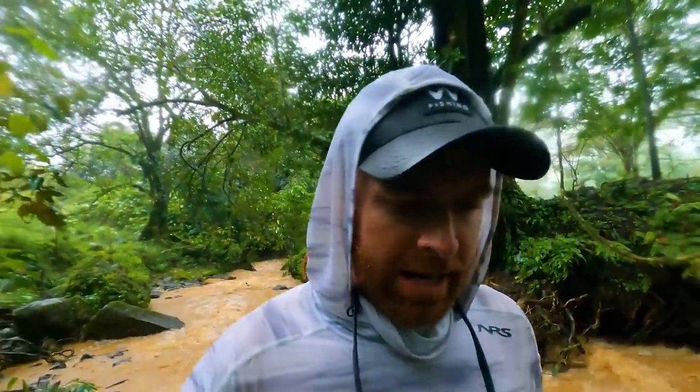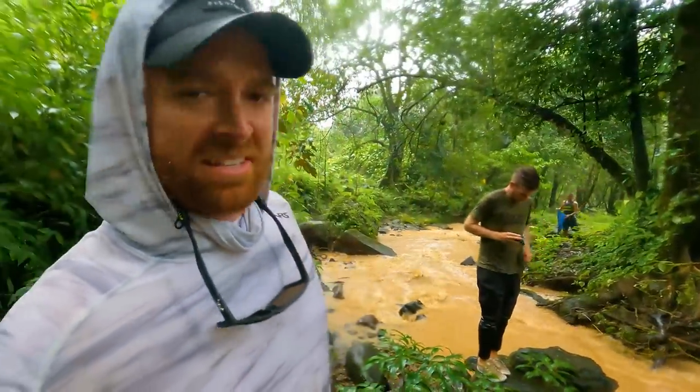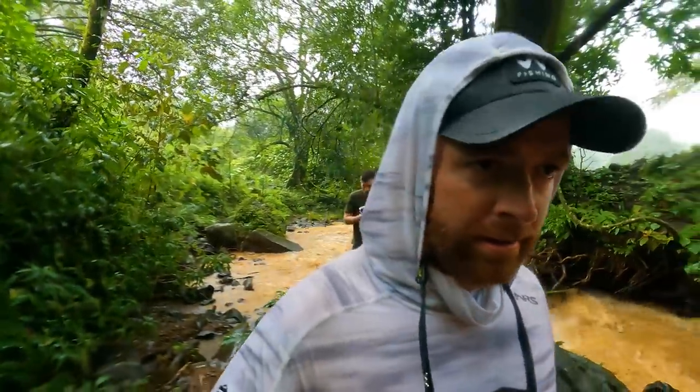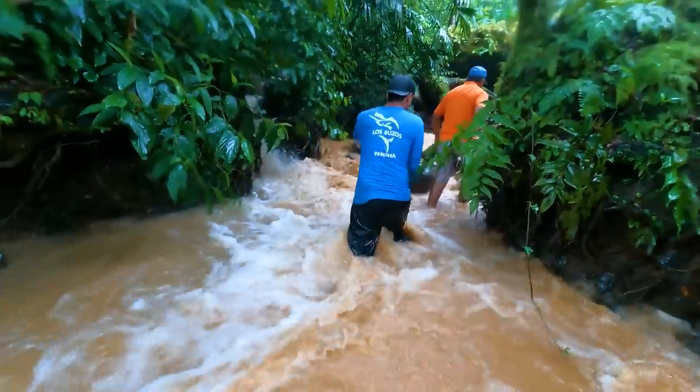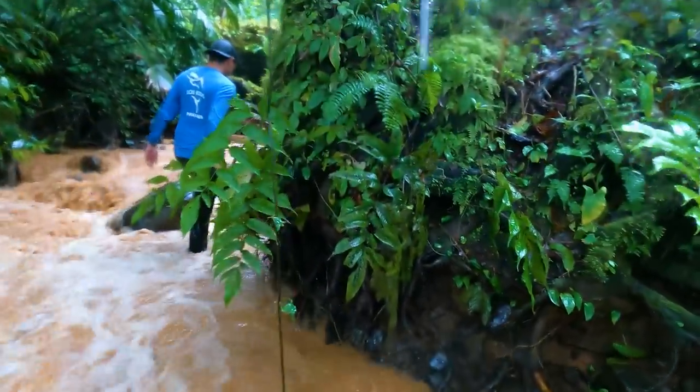Absolutely ridiculous. The river's a little muddy. The rain has been relentless. Still coming down. I don't even know if y'all can hear me. Camera's waterlogged. And apparently there's a pretty small but pretty cool waterfall coming up. It's like a flash flood. Yeah. He said 5 minutes, yeah. And he did not mention the hole.